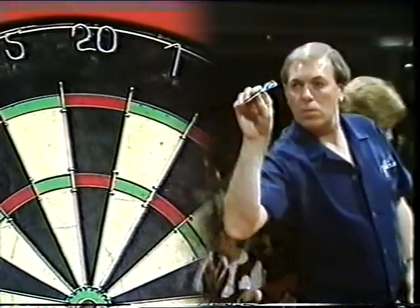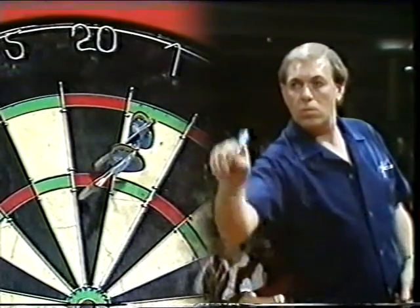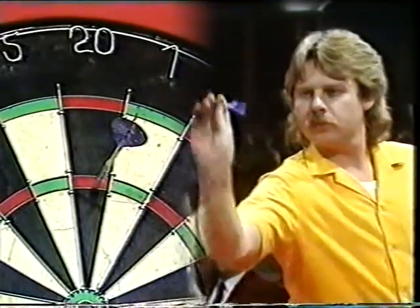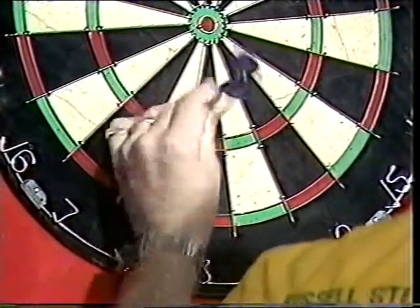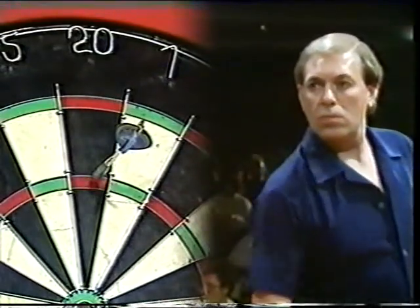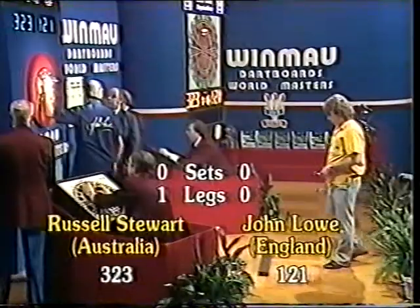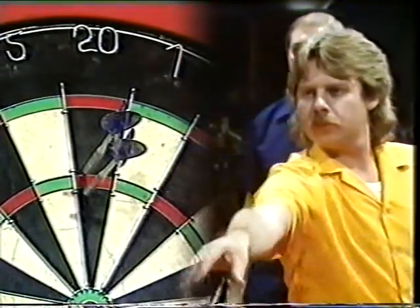Another maximum 180 from Lowe, and we would start twitching. Just too high, the first start above the wire. Oh, Lowe is gaining some momentum here. 140. So that's 180, 60, 140. He's down at 121. We have a very real chance of a 12-dart finish here in this leg to level up the first set.